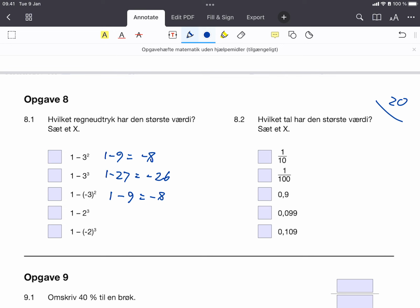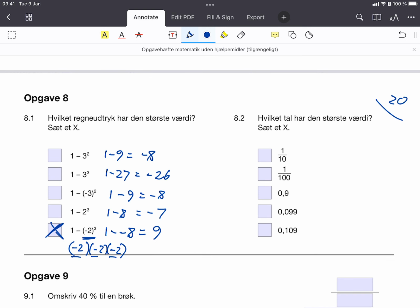The next one is 1 minus 2 cubed. 2 cubed is 2 times 2 times 2, which is 8. So that's 1 minus 8, which is minus 7. And then the last one, so you've got 1 minus, so this bit here is minus 2 times minus 2 times minus 2, which is minus 8. Minus times another minus is going to make it minus again. So the whole thing comes to 1 minus minus 8. And 1 minus minus 8 is 9, because the two minuses together make a plus. So the biggest value is the last one.